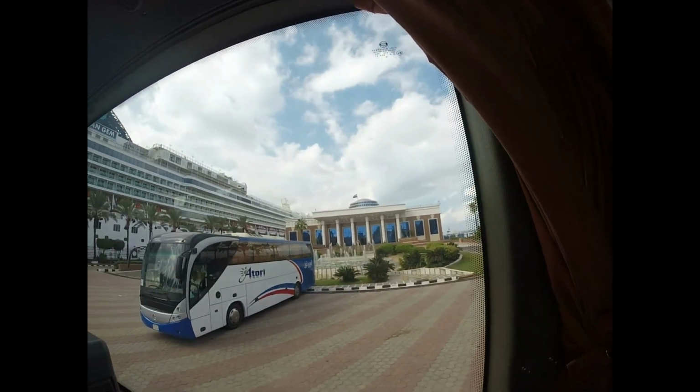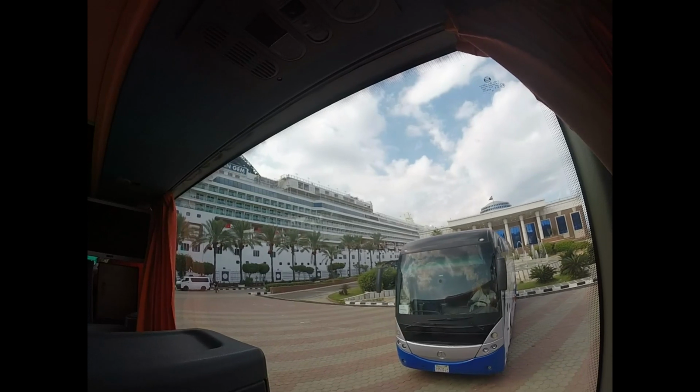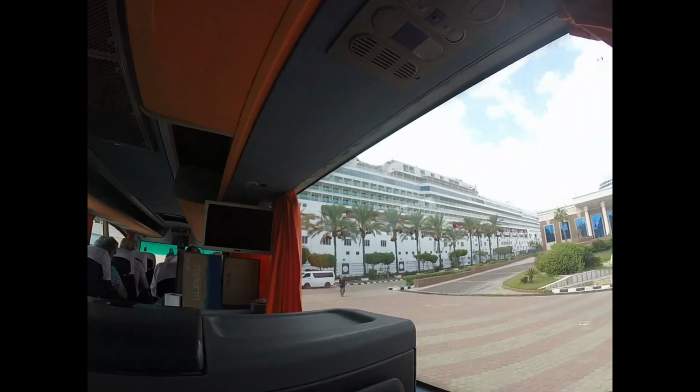But it's just opposite here. Why? I will tell you later. But we are heading now to the end of the east of the city.